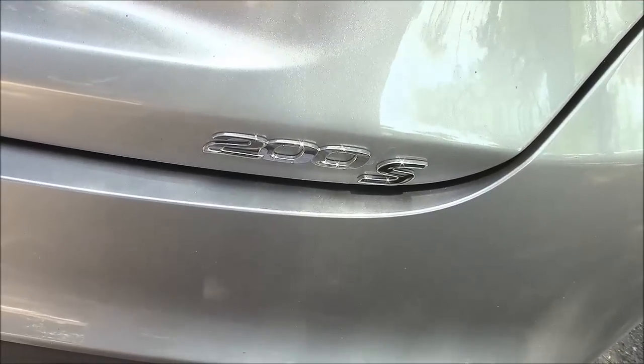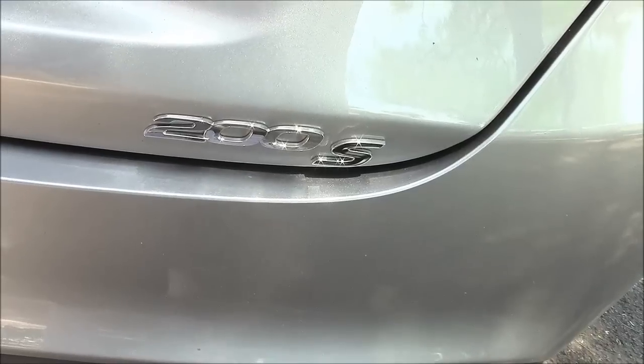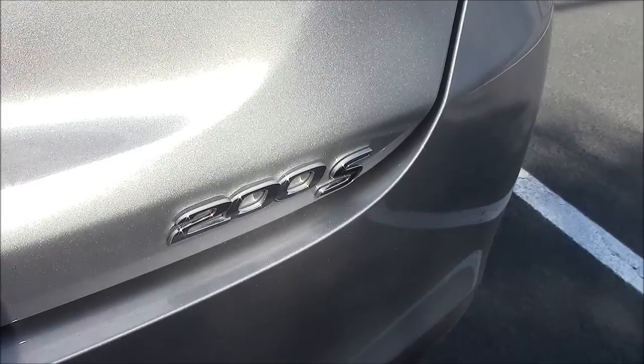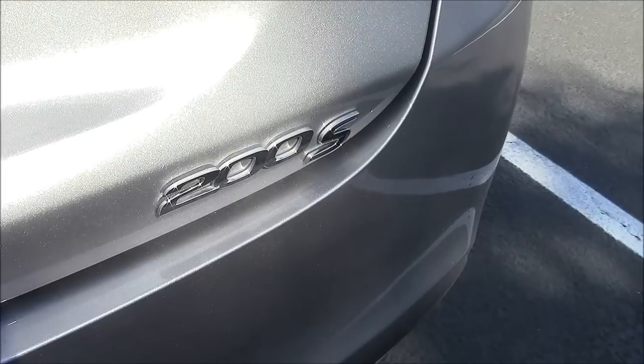Now, the Chrysler 200 comes in 4 models: the LX, the Limited, then the upgraded S, which we have here, and the C. Now, the LX and Limited come with the standard suspension, while the S, like this, and the upgraded C come with a sports suspension.